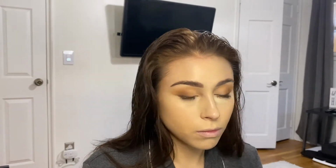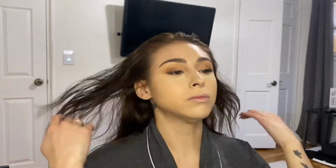I'm going back in with that Ilia translucent setting powder, and I'm just baking a little bit under my eye area. And I'm gonna let that sit under there a little bit while I do my bronzer.